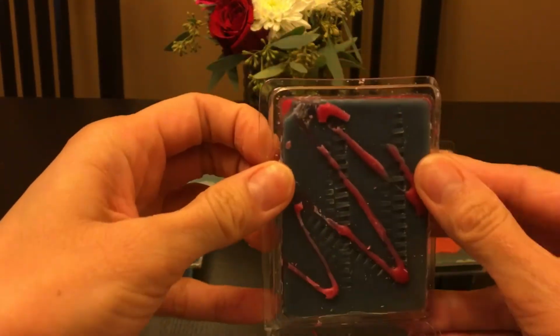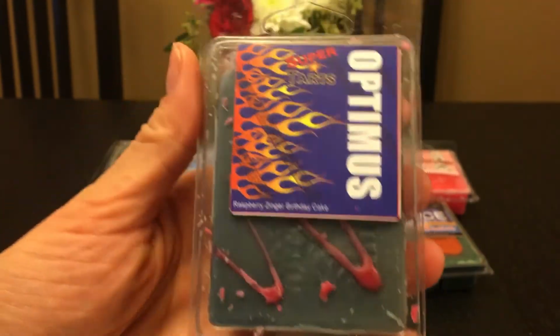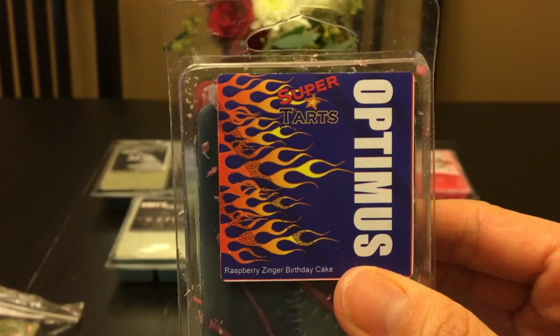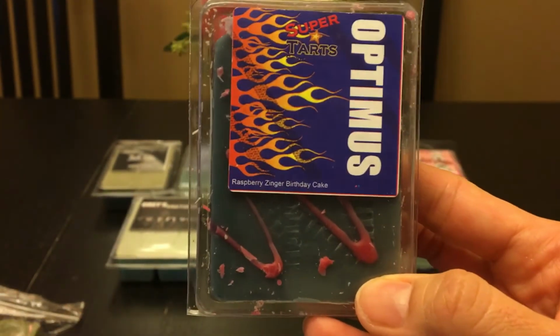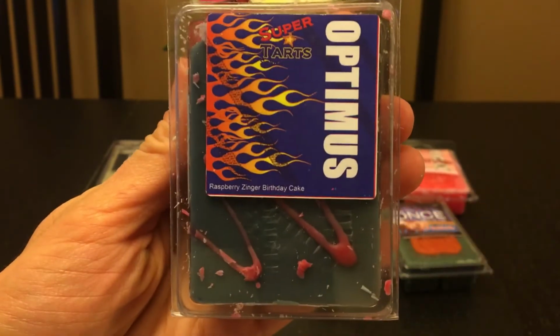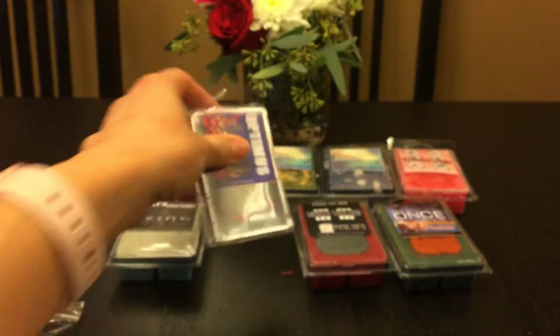So you know what? I kind of take back my earlier statement that if you don't really like Raspberry Zinger, maybe give this one a shot, because I don't feel like the Raspberry Zinger is too predominant in this blend. Maybe it comes out a little bit more when it's warmed, but on cold sniff, I get mostly the birthday cake with just a little bit of the fruity sweetness from the Raspberry Zinger. So this is a good one. I like it.